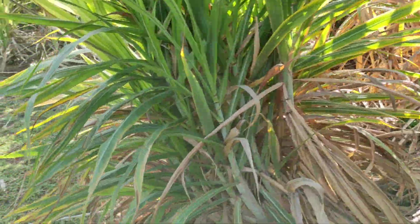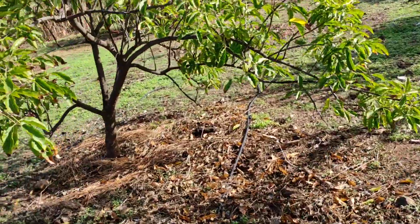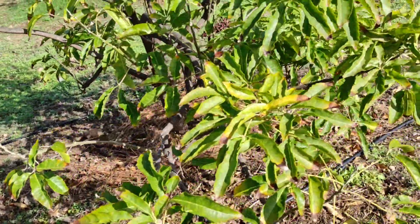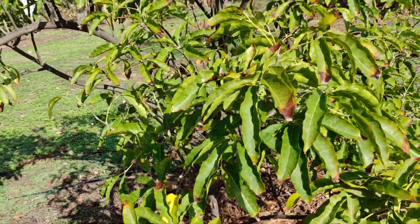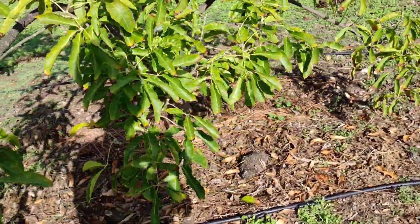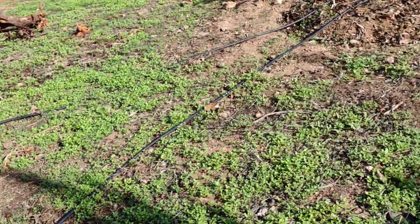Again, some sugar cane. A white sapote. There are a couple people here who have good varieties of white sapote, but mostly it's some bitter seedling varieties. And this here, well, it's not in season.